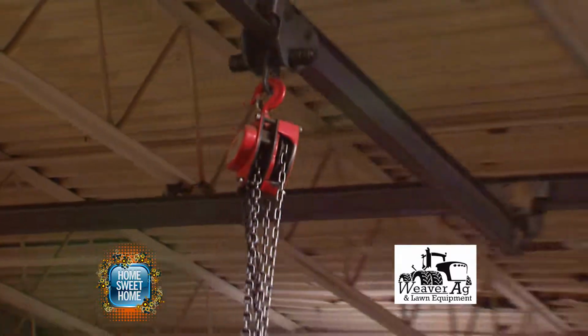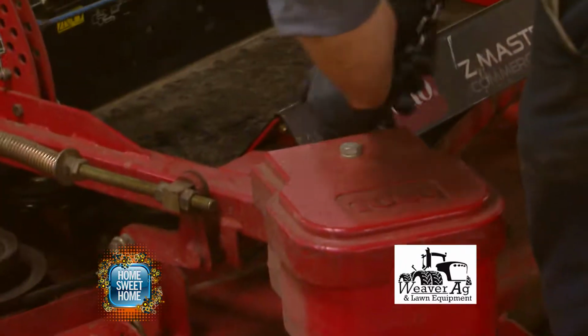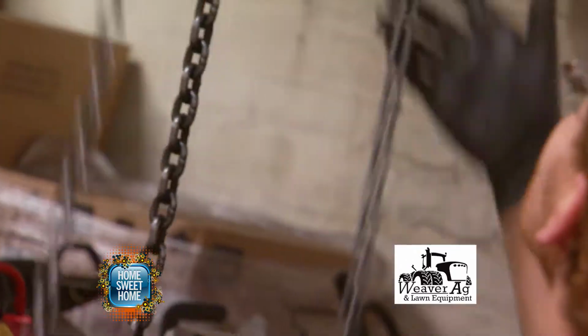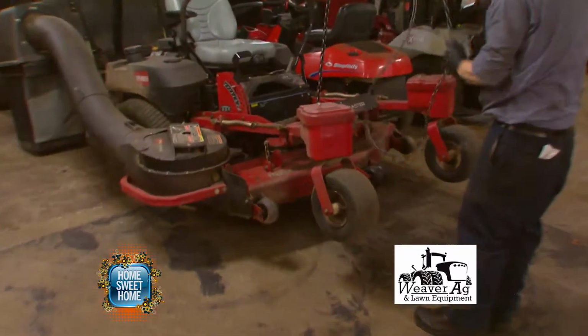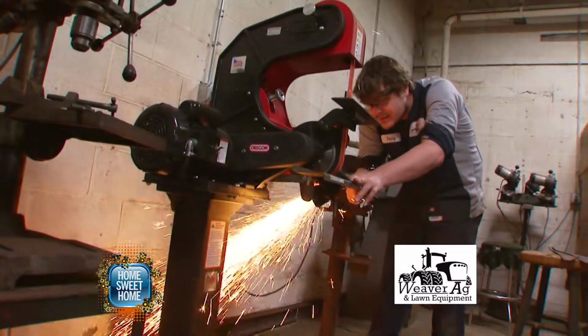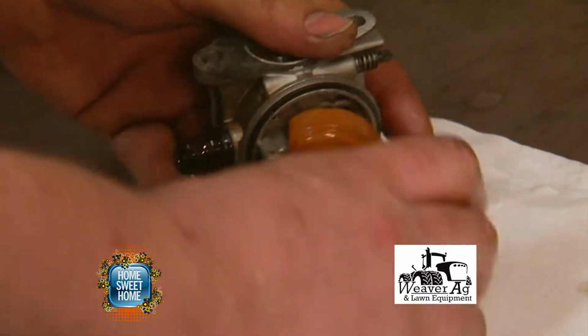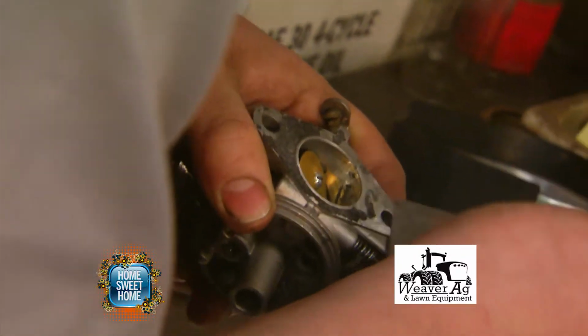Tell me about the staff here in the back of the house. Well, we currently employ 5 fully trained certified mechanics, 2 of which have been here for 15 and 16 years respectively. We service everything that we sell. Unlike the box store, if you were to purchase something there, you bring it in, sometimes they have to ship it away. We repair it on site in a timely manner. We have over 3 million parts in stock for all of the brands that we service.